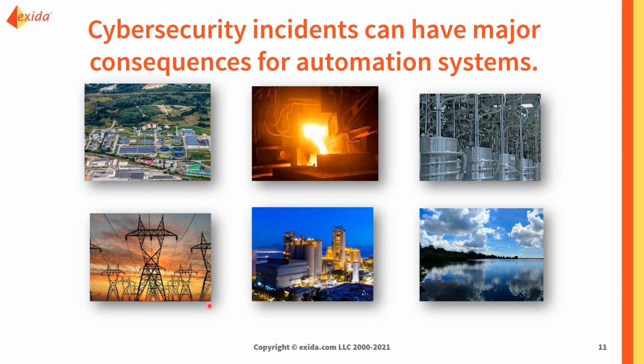We've seen cybersecurity attacks target critical infrastructure, and so the series of Ukrainian power grid attacks led to the first confirmed blackouts in history as a result of a cyber attack. And this is something that, again, had the potential to be a very significant public impact. In addition to the physical hazards, equipment damage, and environmental damage, we have also seen cybersecurity attacks have an impact on safety.